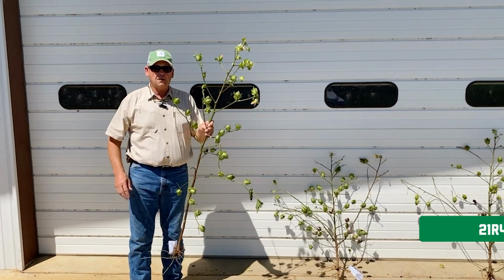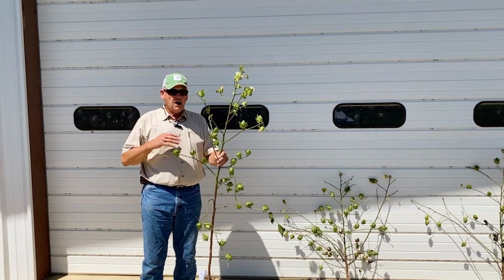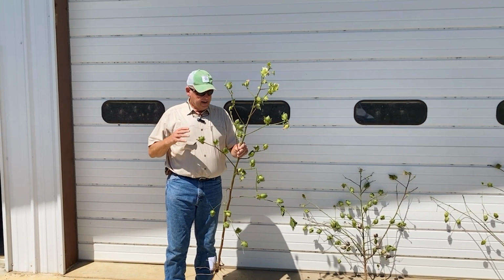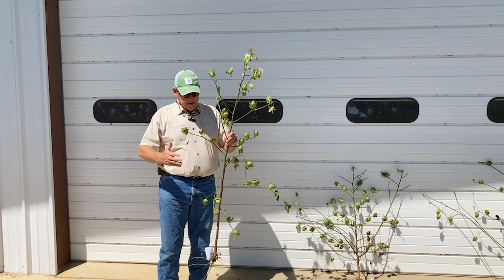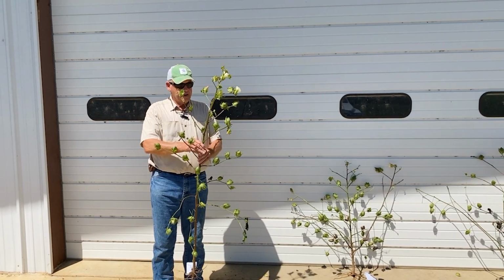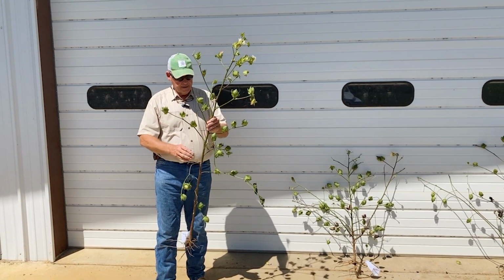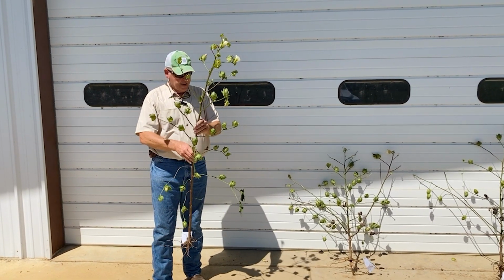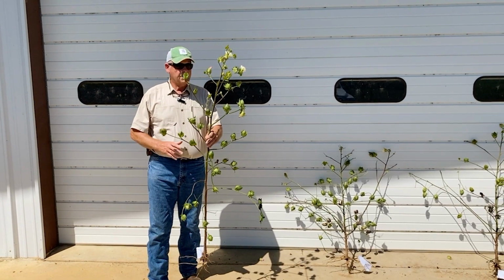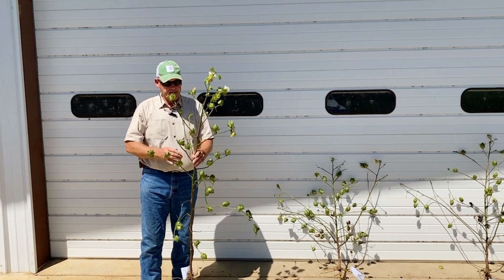This is 21R4123 B3 TXF, a really columnar plant type here today. It's columnar in its structure. You don't see long lateral limbs off of it. Also, it's very columnar in its fruiting habits. As you'll see, the fruit set real close together up and down the fruiting branches. Not a lot of back fruiting on this one, but again, it stacks a lot of fruit in very close to that main stem, as you can see.